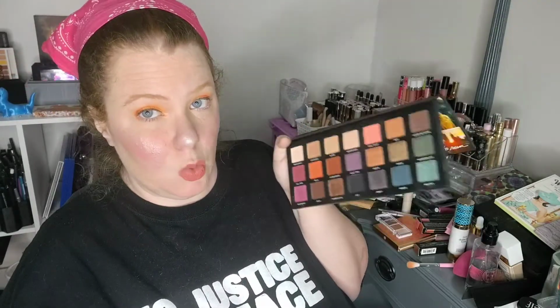You've got your nice pops of color with your nice neutrals. I can pretty much do whatever look I'm feeling with this palette. It is amazing. It is so underrated. People hate it, and I don't know why, because I love it.